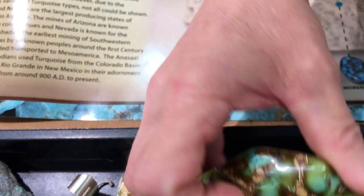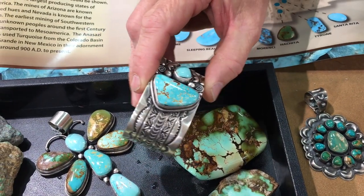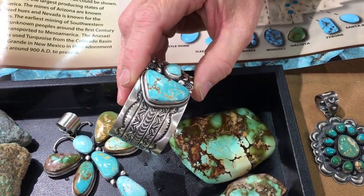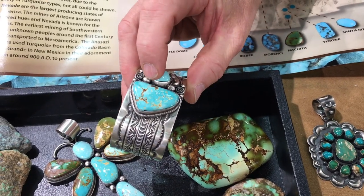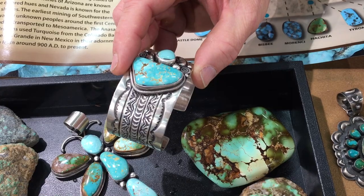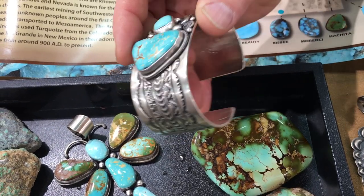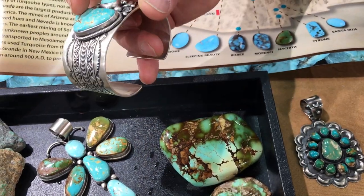And I'm going to point this particular bracelet out to you because you can really see the blues coming through here. Not as much of the olivey colors or the brown matrix, which it has some. But the mine produces a lot of variations to it. But it's very, very well known for what you're seeing in these nuggets right here.